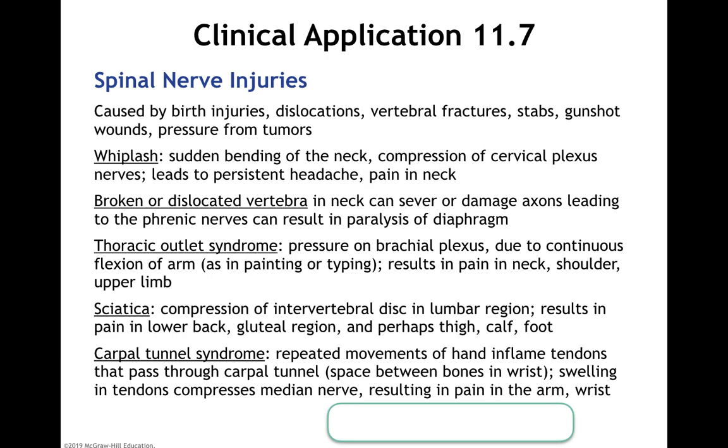And carpal tunnel syndrome is a repeated movement injury that inflames the region known as the carpal tunnel, and the swelling compresses the median nerve, resulting in pain in the arm and wrist.